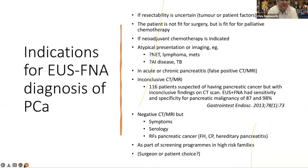So what are the indications for EUS with or without FNA in the diagnosis of pancreatic cancer? I think it's reasonable to assert that if resectability is uncertain because of tumour or patient factors, then it's reasonable to undertake an EUS to inform the further staging of the tumour, and also to gain histological confirmation, because if the stakes are very high, then obviously the patient and the surgeon may wish to have definitive histological confirmation of the diagnosis. If the patient's not fit for surgery but is fit for palliative chemotherapy, it's still in almost all units, I think, mandated that you have histological or cytological confirmation of the tumour. And certainly if neoadjuvant chemotherapy is indicated, then having histological confirmation is required.